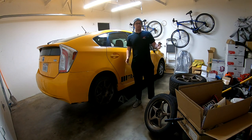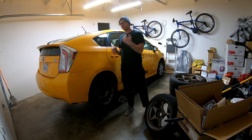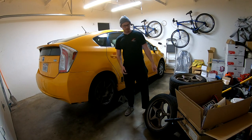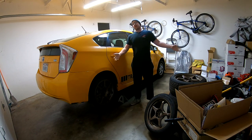And with all that said, I think it's the end of the road for this vehicle. I think I've done about as much as I can do with my budget, and I'm pretty happy with those results. I think it's time to put this thing back to stock, put it on the market, hopefully sell some of these modifications, maybe reuse these tires on a different project car you've seen on the channel before, and carry on with something else.